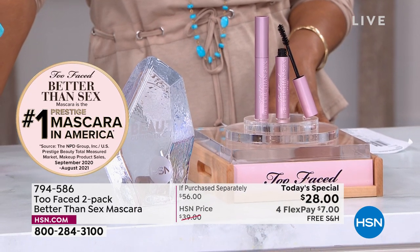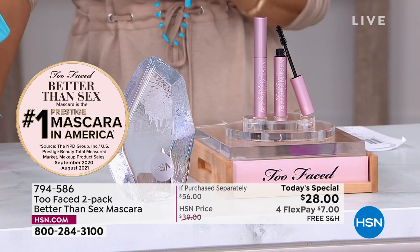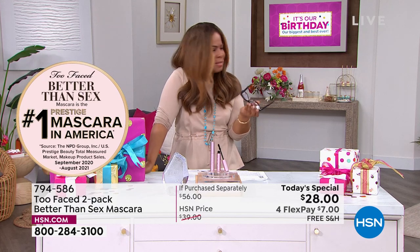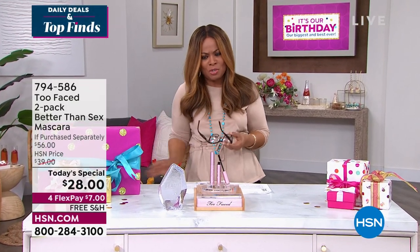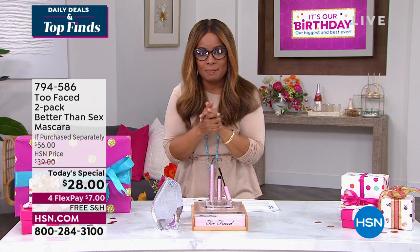It's called Better Than Sex, y'all. And you get 2 full sizes. I remember the first time someone told me about the mascara, I got into a conversation about mascara, and then someone's like, well, have you ever heard of Better Than Sex? And it's such an odd thing to say in the middle of a conversation, because you just never expect a mascara to be named that, but it's named that intentionally.